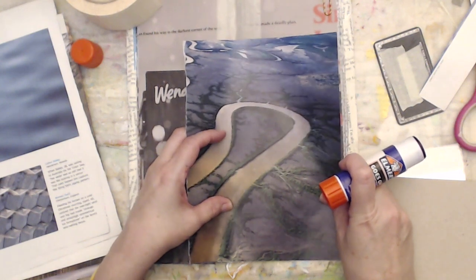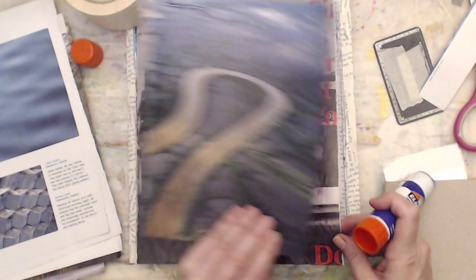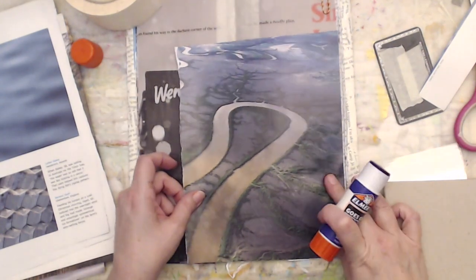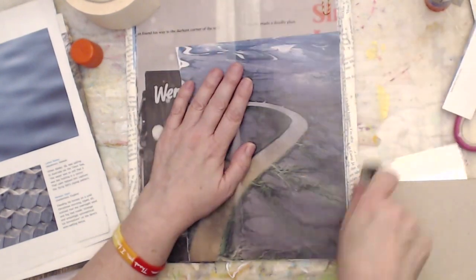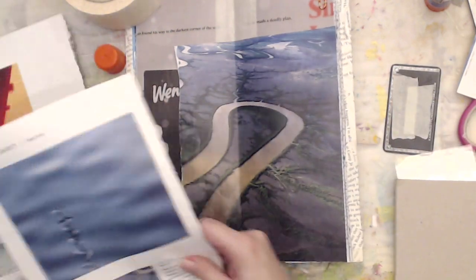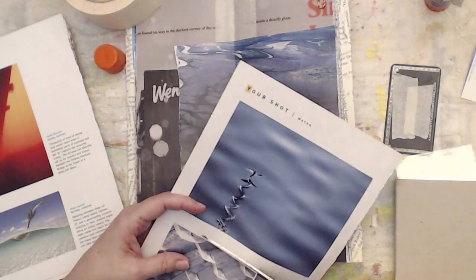Okay, question number 1 for Glue Book Tag 2020. How many glue books, magazine journals do you have? Oh my goodness, that's probably a tough one. I would say at least a dozen. I probably have a few more than that, but at least a dozen in various stages, right? Some complete and some not.